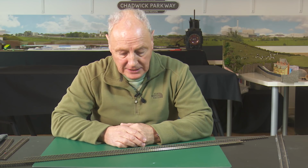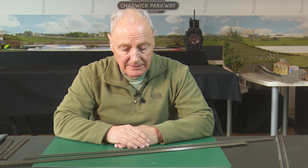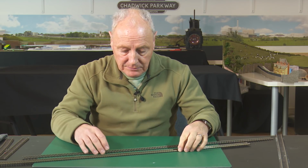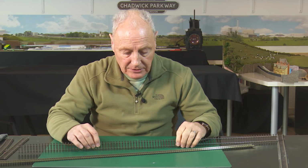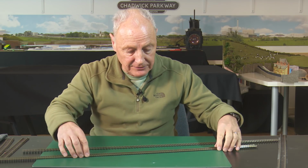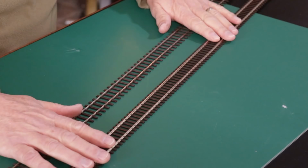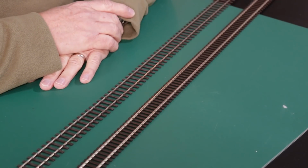Right, let's get on with some track. Sleeper spacing has always been an issue with 00 gauge modelers, because 00 track is kind of HO track really. It's just that all the locos and rolling stock have their wheels pulled in to fit on HO track, and as I'm sure you're aware, Pico have now brought out a new sexy looking bullhead track, and there's the original Pico Code 100, and there is clearly a significant difference.